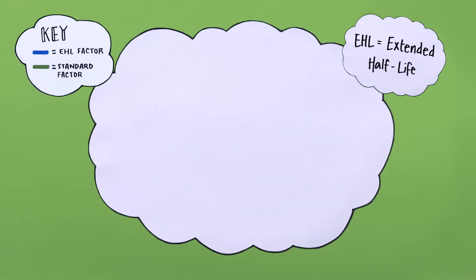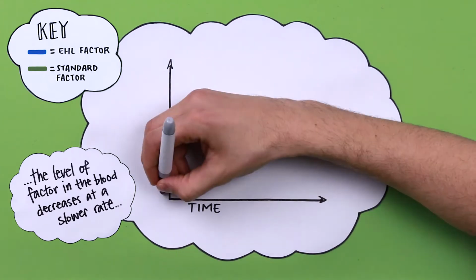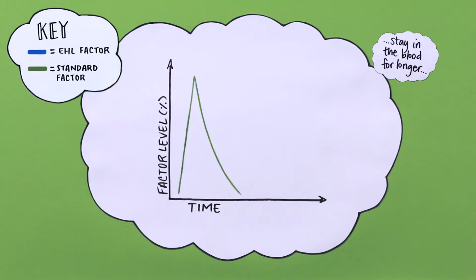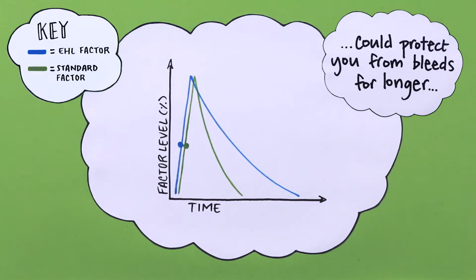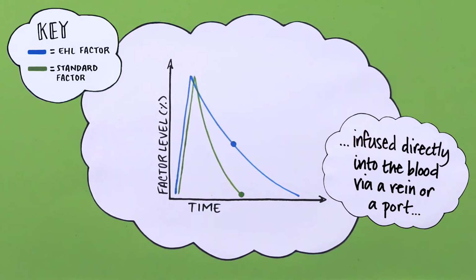EHL stands for extended half-life. These have been engineered so that the level of factor in the blood decreases at a slower rate compared to standard factor concentrates. This means they stay in the blood for longer, so EHL factors could protect you from bleeds for longer. As with standard factors, EHL factors are infused directly into the blood, via a vein or a port.